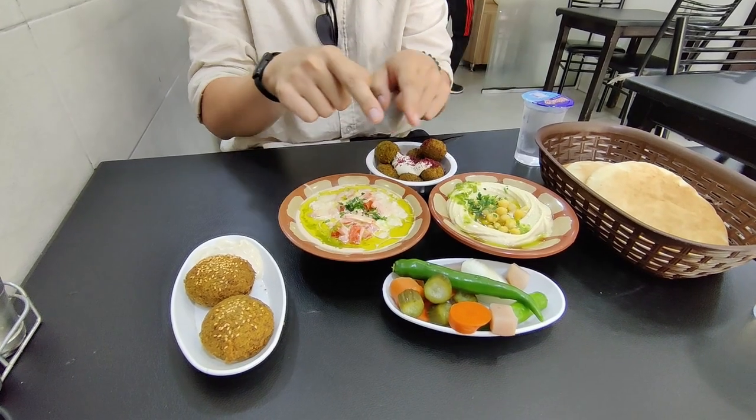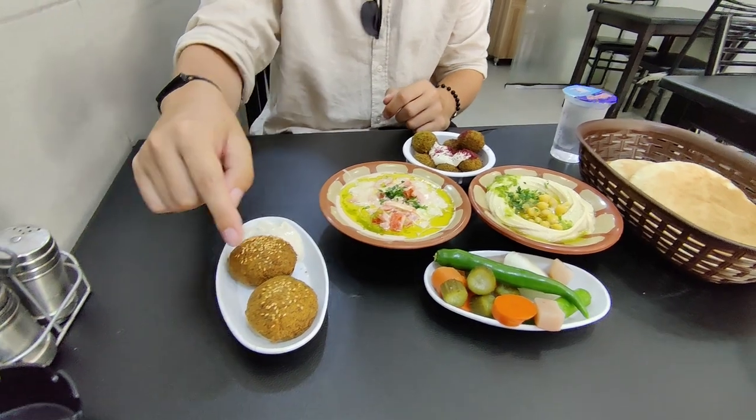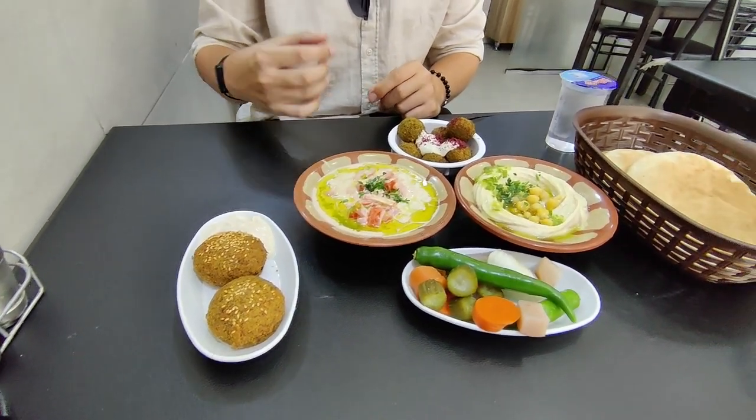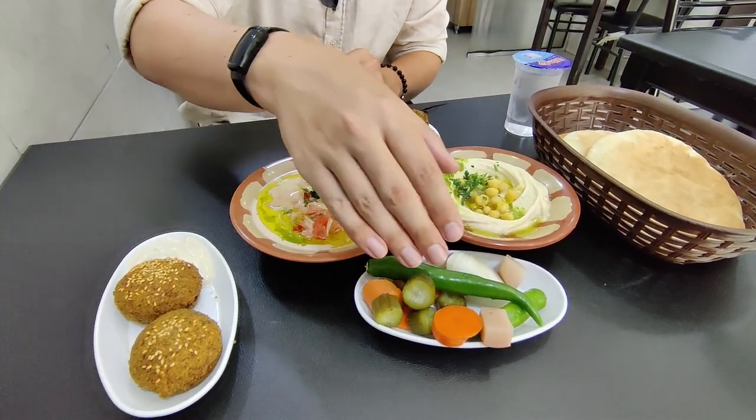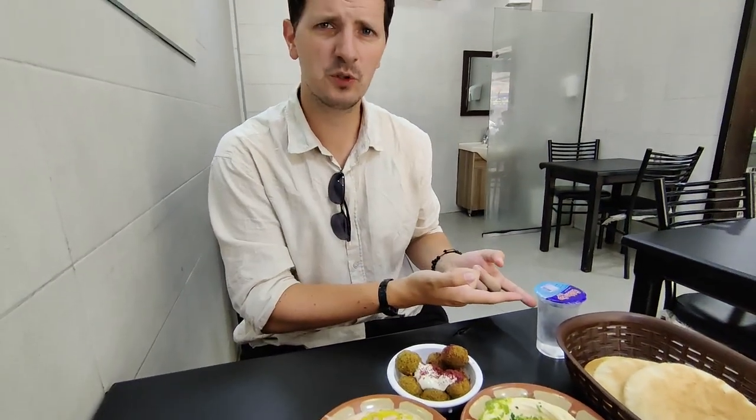So this is the place where our tour guide recommended us to come. It's called Abu Omar and it's just off of Rainbow Street. And so we decided to order a lot. In accordance with the recommendations, we have gone for hummus, I think called Mutabal, falafel, stuffed falafel, and that already comes with a bit of a salad and also some pita, and I think some free water as well.